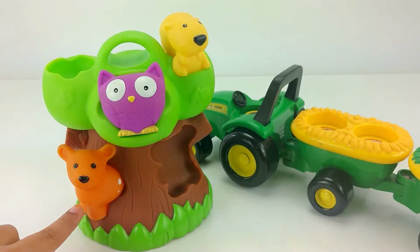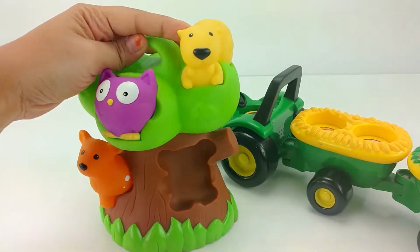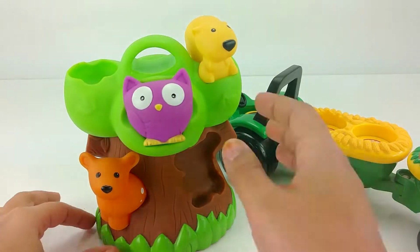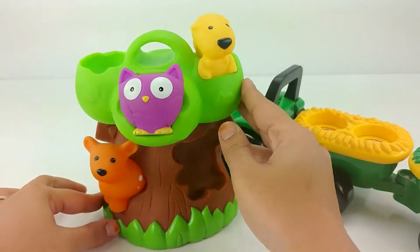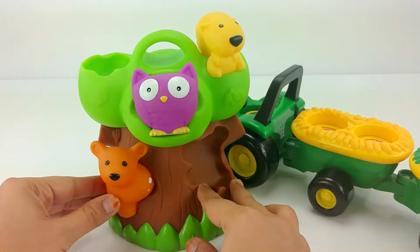This is a deer. This is an owl. This is a squirrel. The squirrel is yellow. The owl is purple. And the deer is brown.